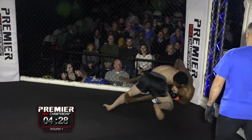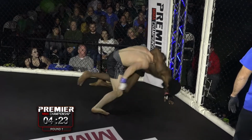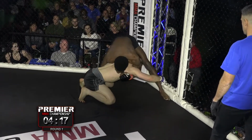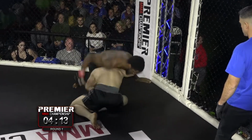Oh, brings him right back down, seats him on the cage. Gets himself into a bit of a mount, landed some strikes. Baxter back to his feet. Looks like he's cinching up a Darce choke. Oh, he's trying to get a guillotine. Nice little punch there.